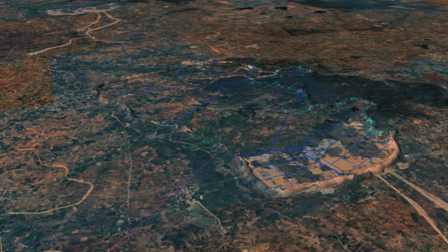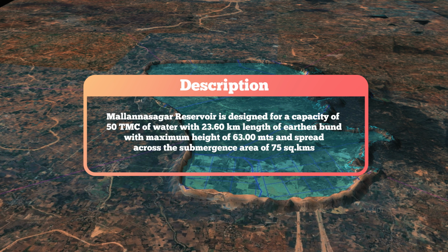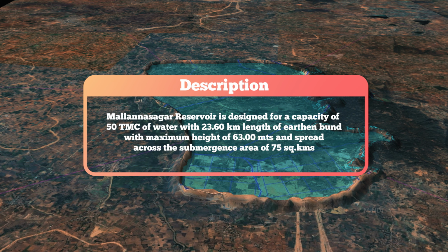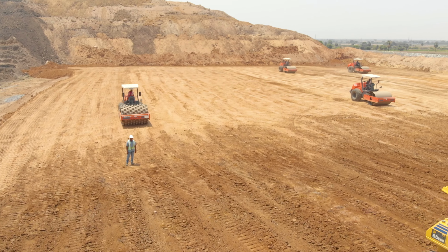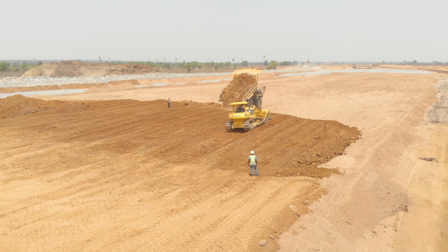Mallana Sagar Reservoir is designed for a capacity of 50 TMC of water with 23.6 kilometers length of earthen bund with maximum height of 63 meters and spread across the submergence area of 75 square kilometers. To hold this massive quantum of water, the design of Mallana Sagar has got a special importance.